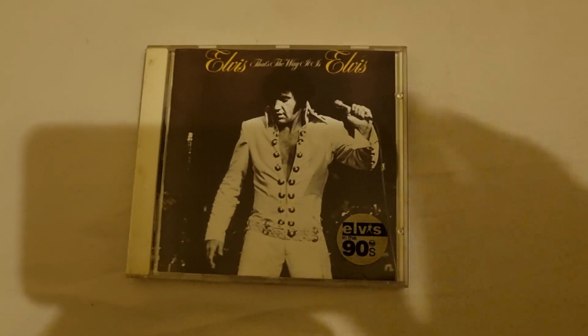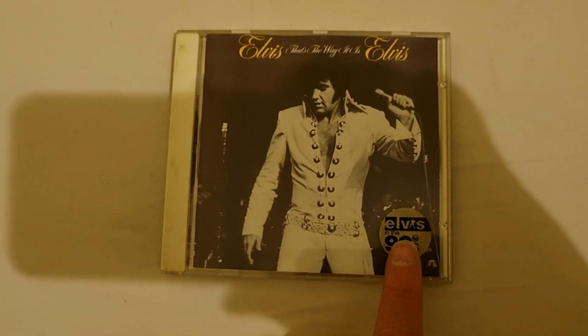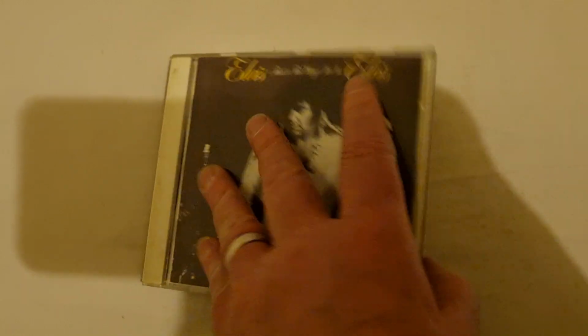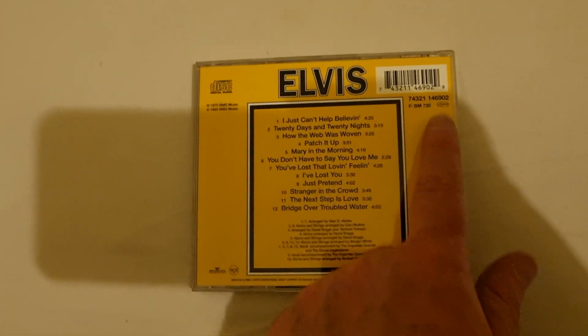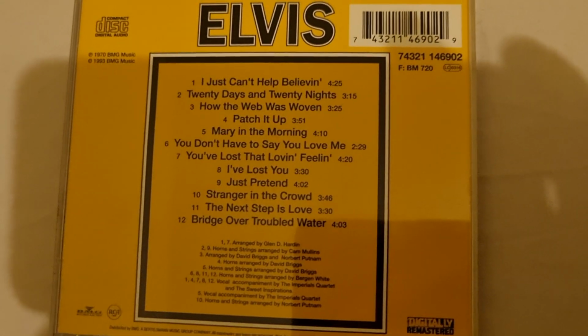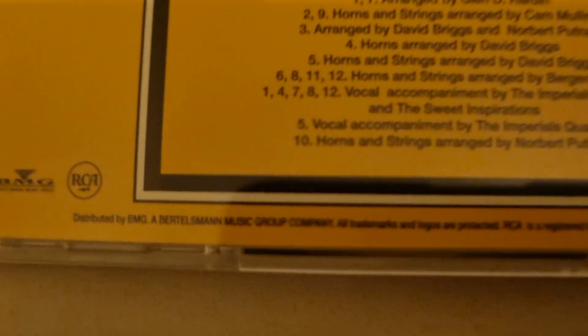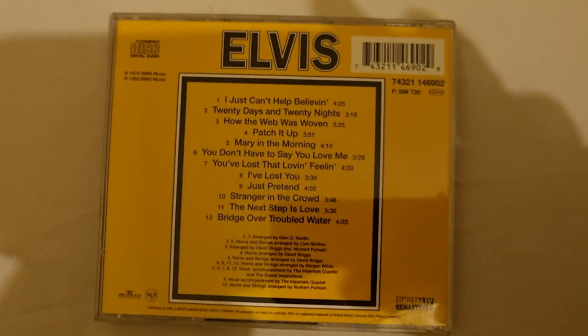So again, same album, same image from the 90s. So Elvis in the 90s. And on the back, again, very different. It's not got the pictures down the side. Exactly the same track listing, so I won't go through that with you. This CD was, let's have a look, a 1993 release.